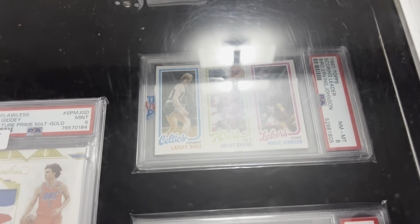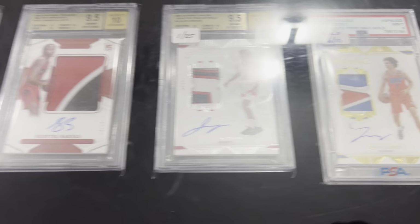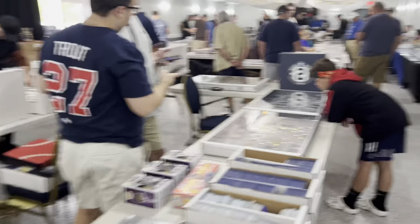And this one is 260. The gold did 330. Some great stuff over here. So we're gonna head back to this table later because they're doing some deals. I don't want to get in the way, but we'll get to that later.